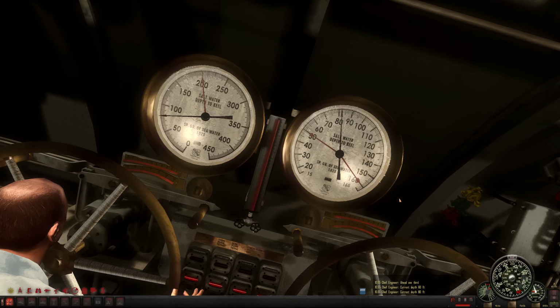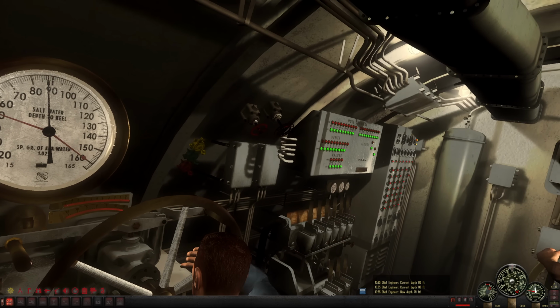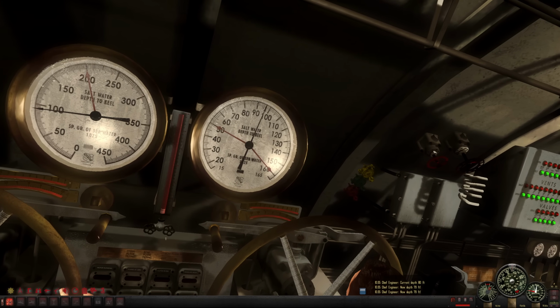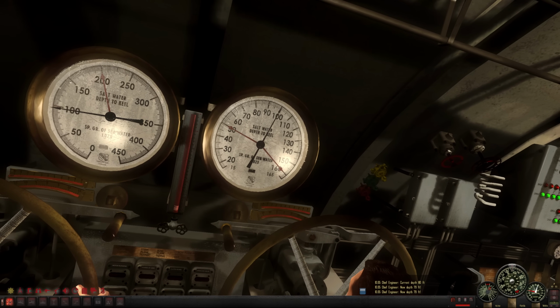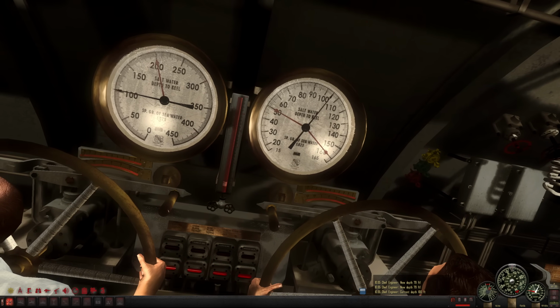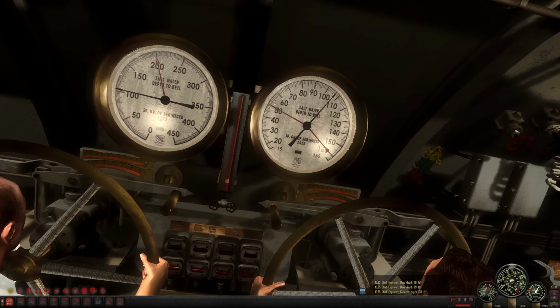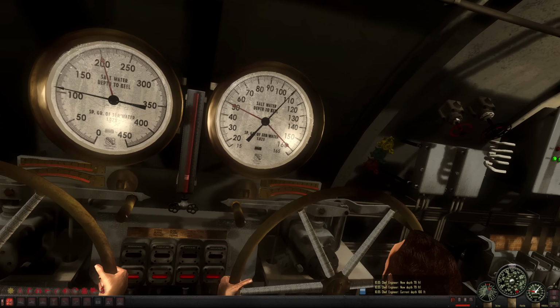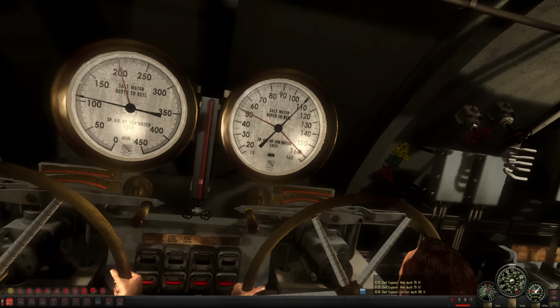All right. 80 feet, please. Passing thermal layer. Really went down like a rock. There we go. Perfect. Okay. Well, now they've suppressed us. I don't know about surfacing again. We will see. That was a little too close for comfort, though.